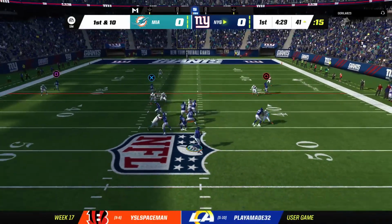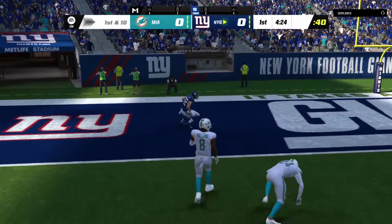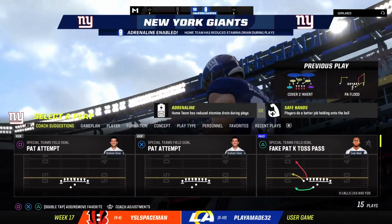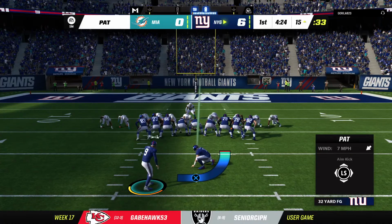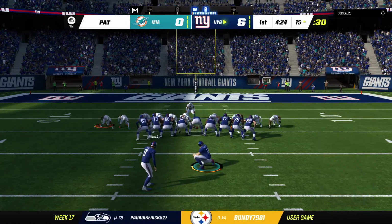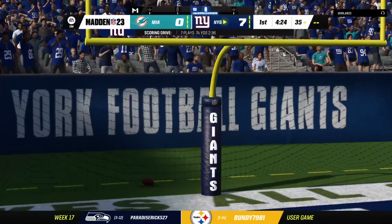Now a play fake here on first down. Bellinger hauls it in out left side. And all the way in. Touchdown, New York. Daniel Bellinger with touchdown number 8 on the year. And the Giants are on the board first here this afternoon. Gano the extra point, and that makes the score 7-0.